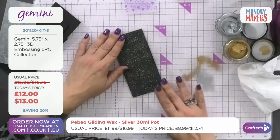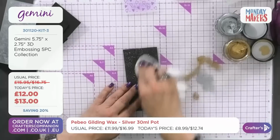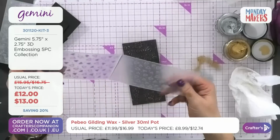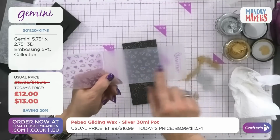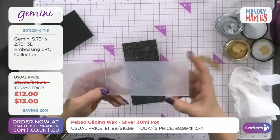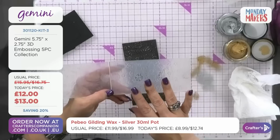And look at this on this 3D. It's just absolutely glorious. So what's the difference between a 2D and a 3D embossing folder, Debbie? So it's the extra depth and dimension, extra sculpturing. On a 2D, you've got 2 levels: your plain side and then your raised side, just 1 level of embossing. On a 3D, you get the same, where you've got 1 level, but then you've got another level, so 3 layers of embossing.